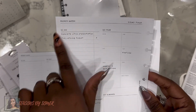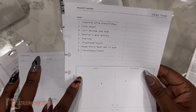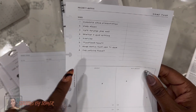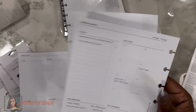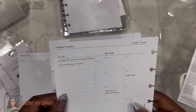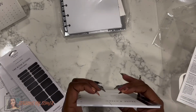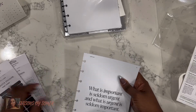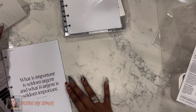So these items that we have designated as important and urgent, number 1 and number 8, which is complete the pitch presentation and pay the parking ticket, we're going to put those over in the highest priority and complete those first. So this is really awesome. Definitely useful. I will probably put a couple of these in my planner just to see how I can prioritize some of my upcoming tasks that I have and get those items done.